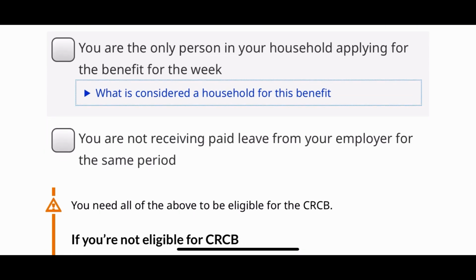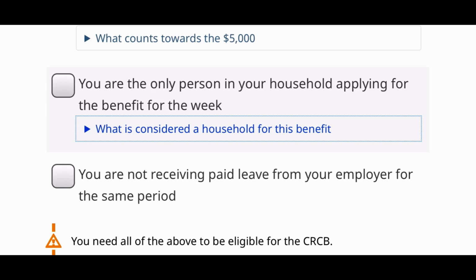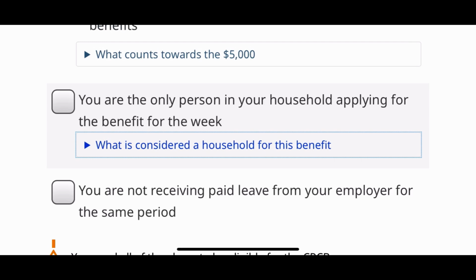Also, you are not receiving paid leave from your employer for the same period. So these benefits are for those who are not getting paid if they decide to stay home to take care of someone who is sick, and therefore this benefit steps in and gives them that supplemental income. If you're receiving paid time off from your employer, you do not qualify.